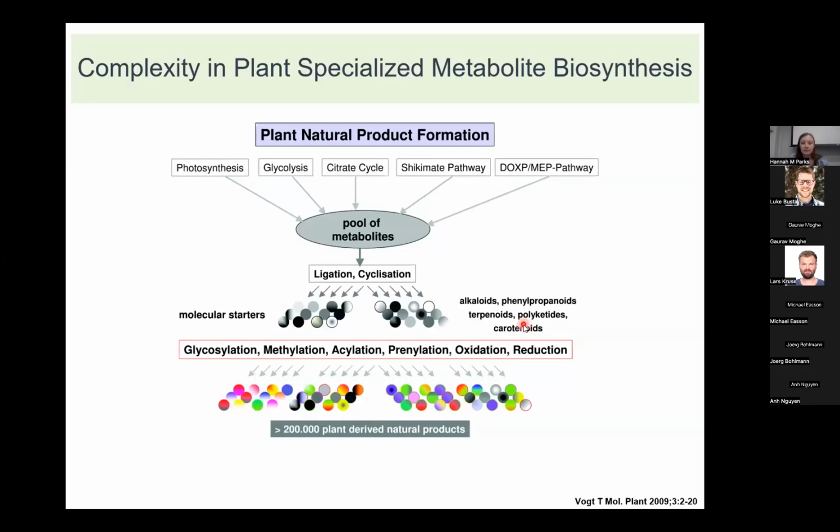Focused on plant metabolomics. And this is an old figure. So this reported number of 200,000 plant-derived natural products is much higher, and recent sources say closer to 1 million. But this is a good figure to illustrate how metabolic complexity is being generated within plant-specialized metabolism.